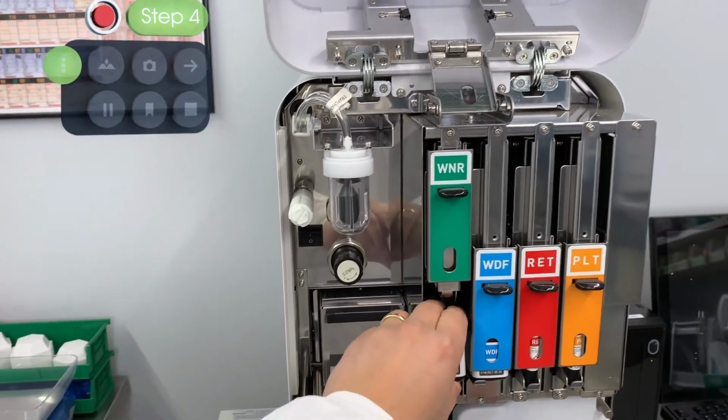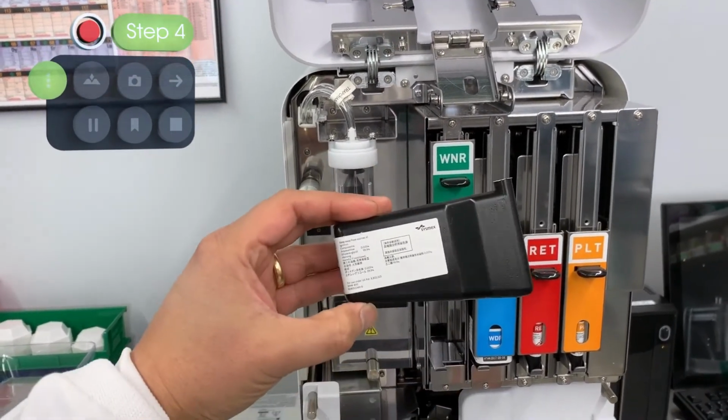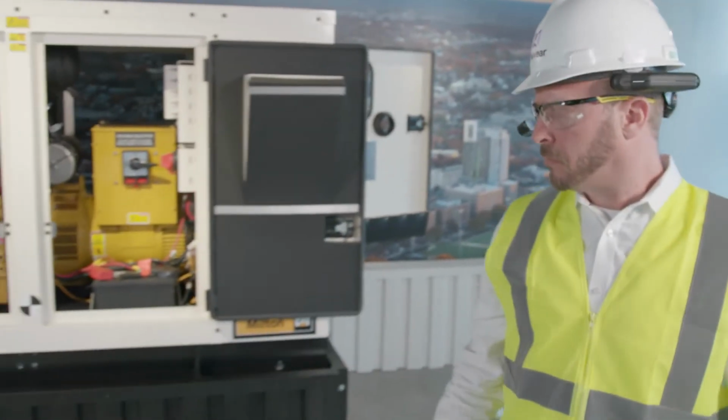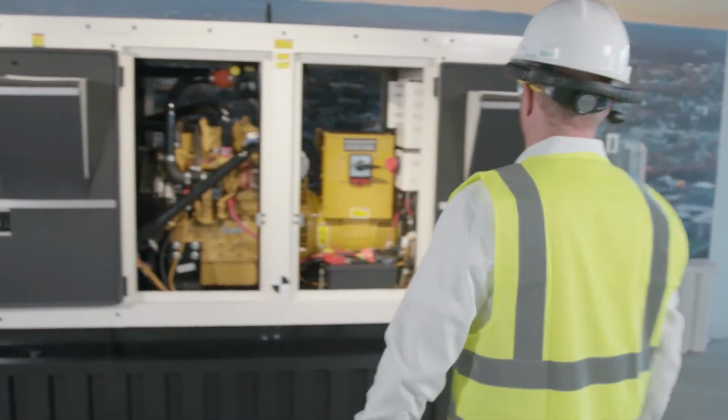Using the Vuforia Capture app on a head-worn device, the subject matter expert can record their work procedures step by step, in real time. No tedious written documentation work is required. By using intuitive voice or gesture commands, "Next step."